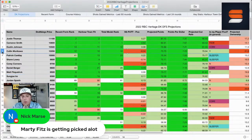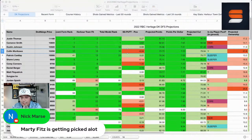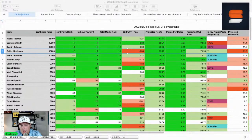So that's why I'm eating the chalk with Collin Morikawa at $10,200, for example, right? Just a perfect course fit. He's super highly owned. I hate that for players. I'm always somebody to go out there and recommend fading people that are far too popular for my liking, and I can't do it with either player. So I get it, I guess. He's going to be in my player pool. It doesn't make me feel very good, because I have to allocate more of my lineups to get leverage there. But yeah, he's getting picked a lot. I guess I understand it.